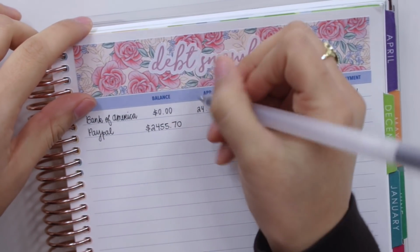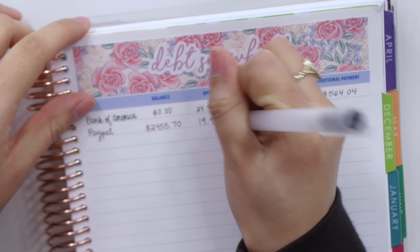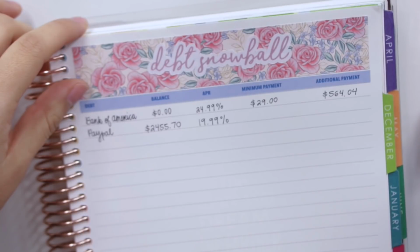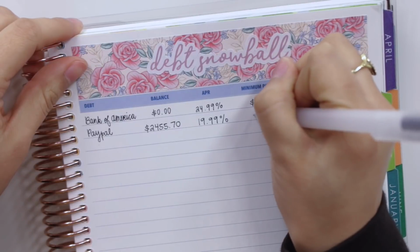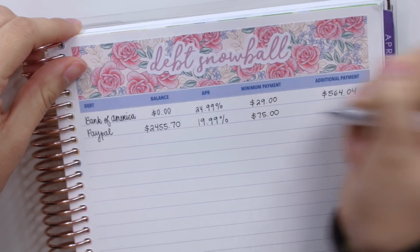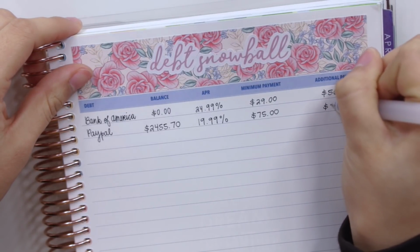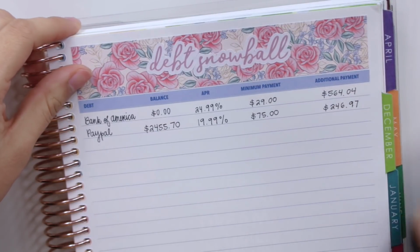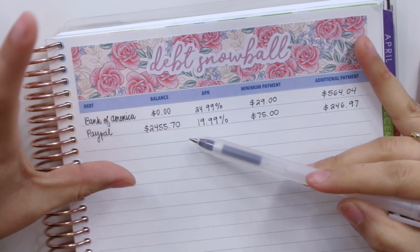So the APR for this one is 19.99%, which I think was the lowest interest I had from all my credit cards. My minimum payment for this was $75. And in total, I made an additional payment of $246.97. And I wanted to go ahead and do so just because I was so tired of seeing that number be so high.